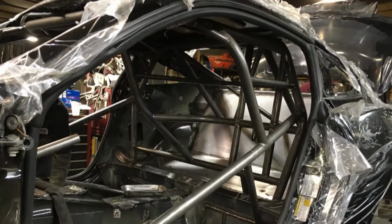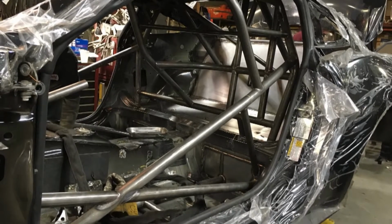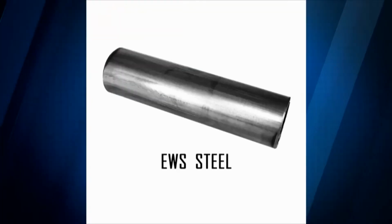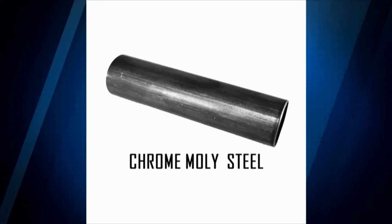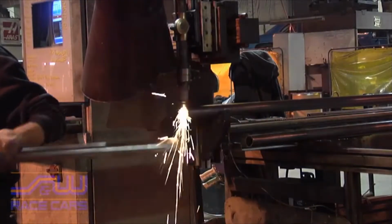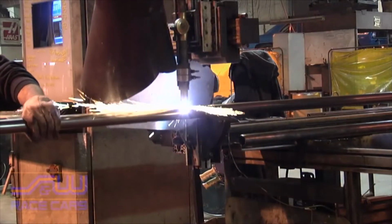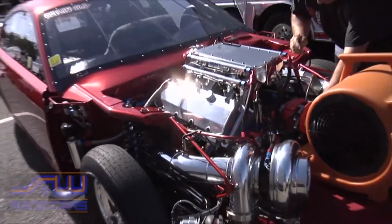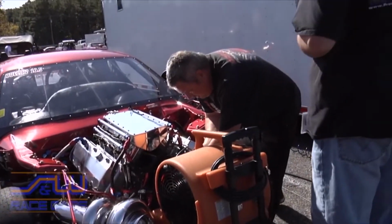You can do the same thing if you want to go full race mode, and you can go to a 10-point weld-in roll cage as well. And whatever the look or material you're going for, they have EWS, DOM, and chromoly tubing, and you can get the tubing of your choice from all kinds of upgrades and conversions as well. If you're going to go SCCA racing, they've got stuff you can use super stock. If you want to go drag racing or a sportsman, even if you're racing a funny car, alcohol or nitro funny car, S&W can make a cage for you. They can make an entire chassis for you as well.